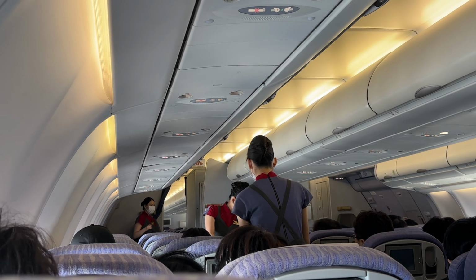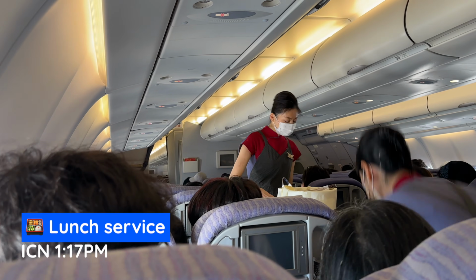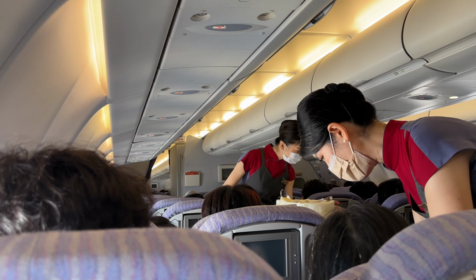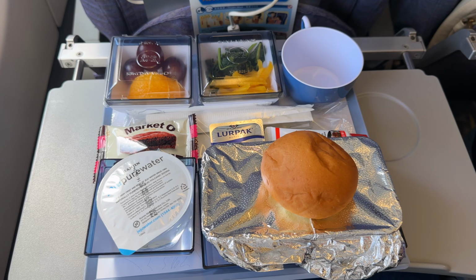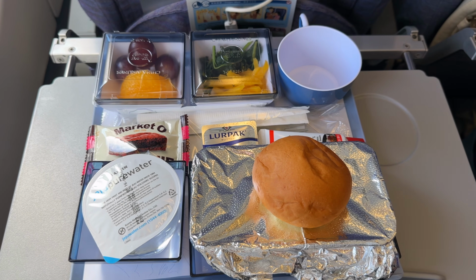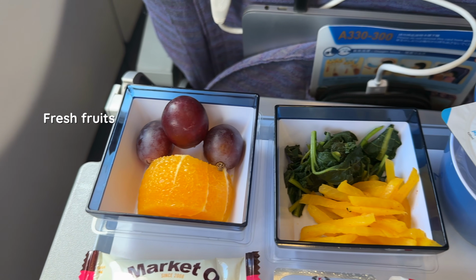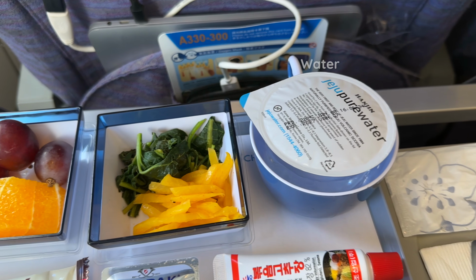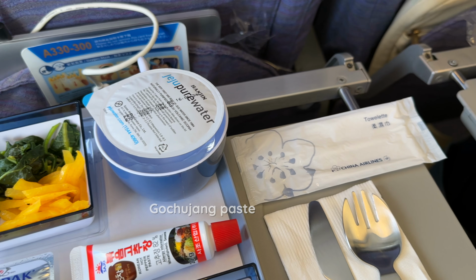Just 10 minutes after takeoff, the cabin crew began lunch service, probably one of the fastest I've seen on any flight. For lunch, we opted for the beef bibimbap. The tray came with fresh fruits, banchan, a cup of water, metal cutlery, a bread roll with butter on the side, and a Market O brownie for dessert.